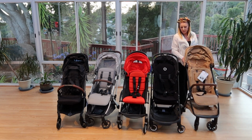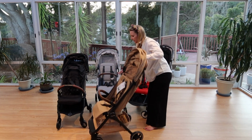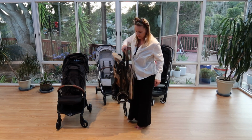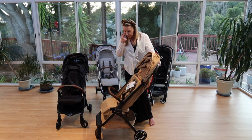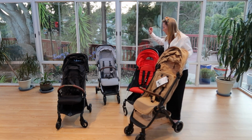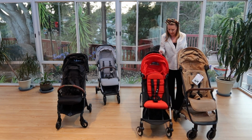This stroller is going to win for easiest to fold and unfold. So your fold on this one is going to be one-handed. Super simple. Very lightweight, about 13 pounds. Like I said, it'll hold a 50-pound child. The basket on this only holds around 10 pounds, so it is going to hold less than the Butterfly or the Minu. Both of those guys have baskets which will hold closer to 20 pounds in both cases.